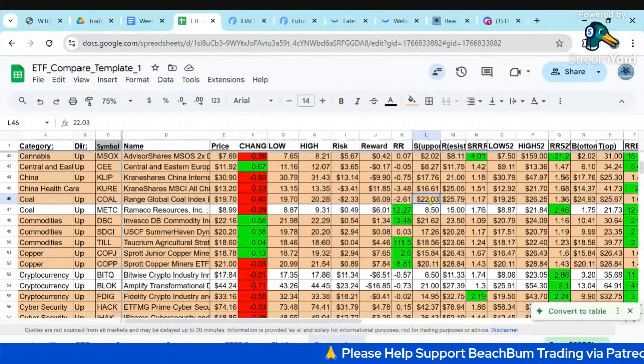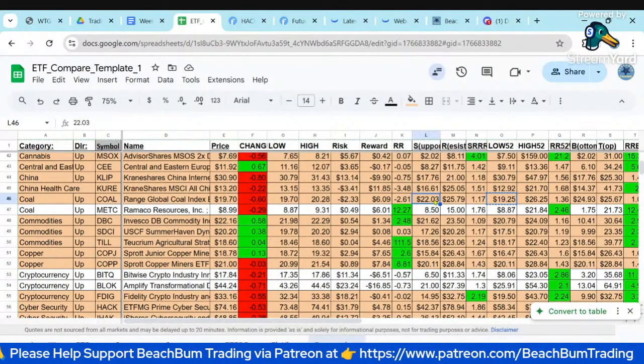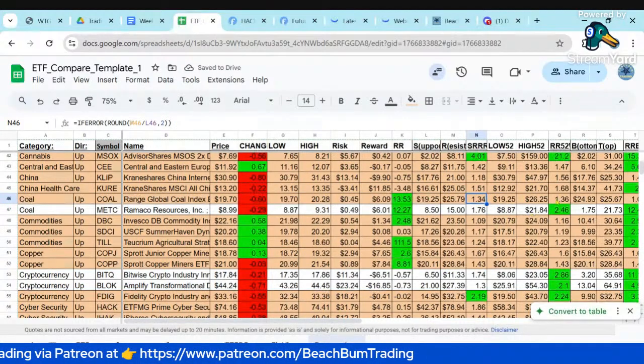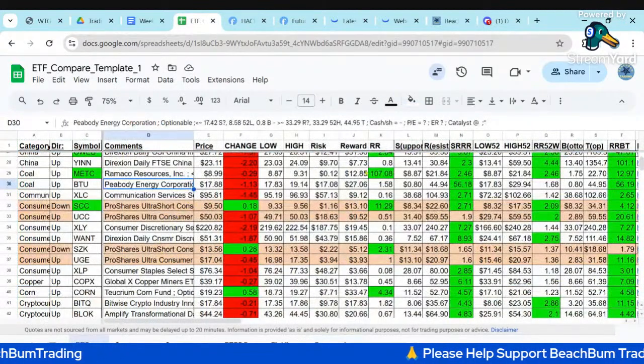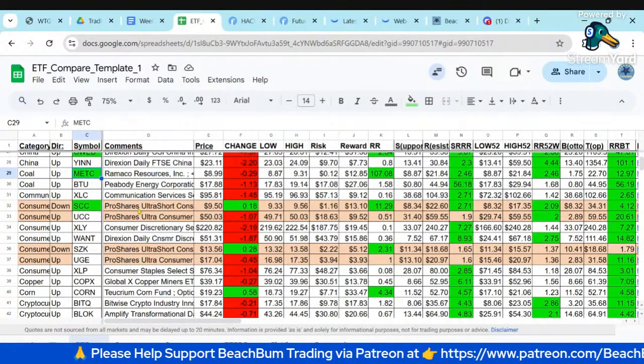So it's below its support. So if I mark that down, it's got about 1.34, 1.36. So compared to METC, got a 2.4. So in this case, we'll talk about it again tomorrow.